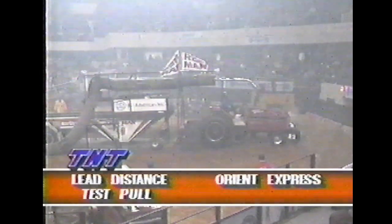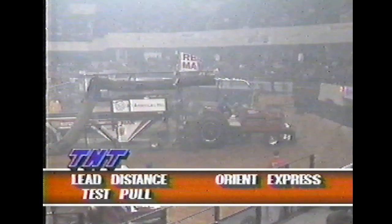One thing that's interesting is the amount of ground speed that these vehicles have. Notice how quick he's going down the track. The crowd's coming up. They're really getting into it in Freedom Hall. Oh, what a run. He put it on the beach. He sure did. A full pull as our test puller. No doubt he'll accept that pull, provided the officials determine the track and the sled to be official.